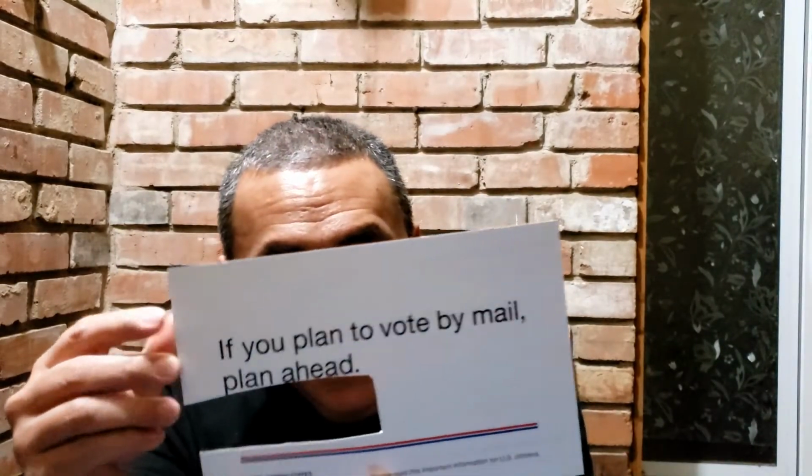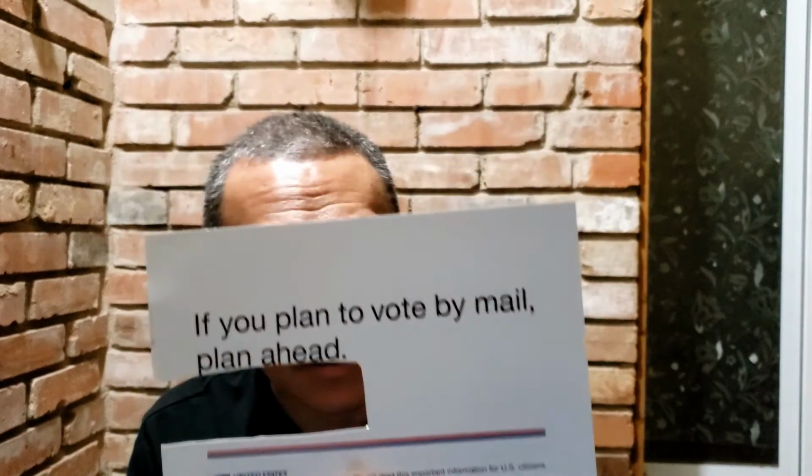So before we start, I got this a few weeks back in the mail. It looks like it's from the US Postal Service. Of course I cut my address out, there's nothing on the front, it's just my address on the back side, so I'm not missing anything. If you plan to vote by mail, plan ahead.